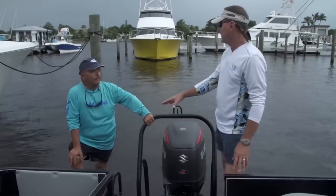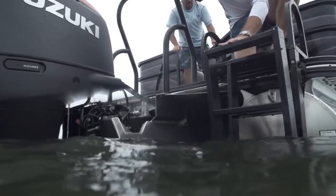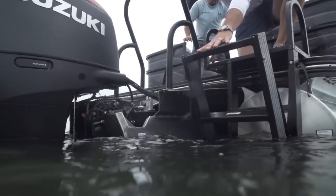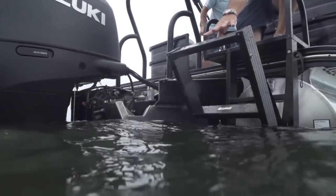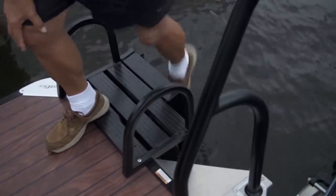All right, Rick, the ladder that you're standing on, it's all powder coated, it's aluminum. What I love about it is it's got three rungs that drop deep into the water. So when you swim up to the boat, that first step, it's at a comfortable height. You're not having to hike your knee up to get out of the water. Right, even for us short guys, it's easy in and out on this ladder.